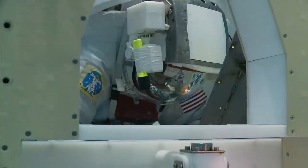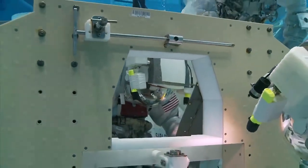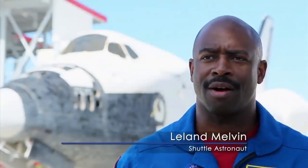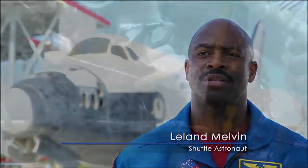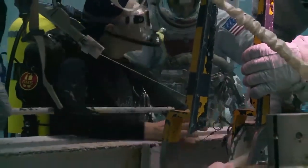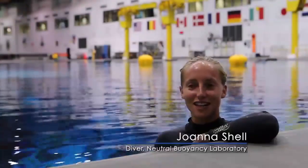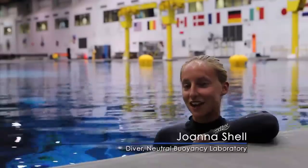One of the most amazing facilities that we work in is the NBL, the Neutral Buoyancy Lab, and the divers and the guys who help us run the robotic arm are all there to ensure that our spacewalks are flawless. Their efforts in that pool have helped us and made us able to have this program. Every step of a spacewalk, every step of EVA is so critical, and even though we see it every day, that one little safety tether could be life or death.